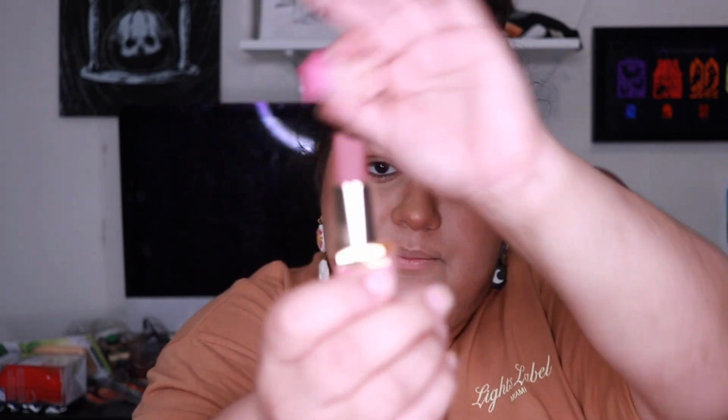Oh, this is a beautiful packaging. I love it. Oh, this is a lot darker than I thought it would be, which is fine. I just wasn't expecting it. But anyway, it's just a bullet lipstick. I just wasn't expecting it to be this dark based on the photos and swatches in the store.